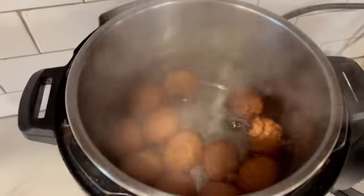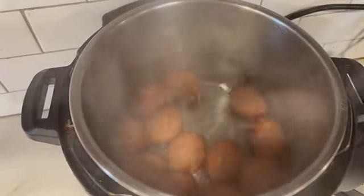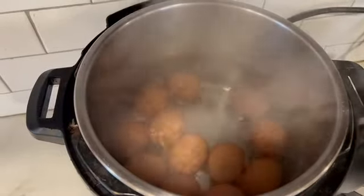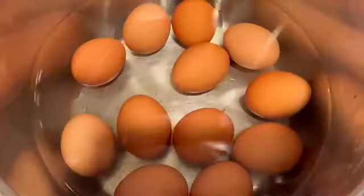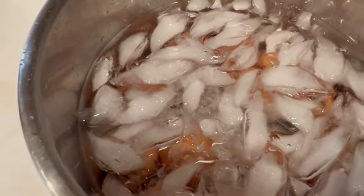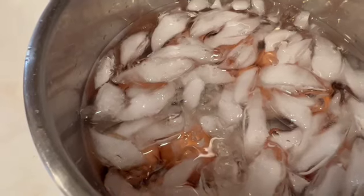Check, check. Looks like the eggs are boiling. Make sure to let them boil for about 5 minutes and then put them in some cool water so they don't keep cooking. I put some cool water. Now you can add some ice to keep them from cooking anymore. That'll help them not to turn green.